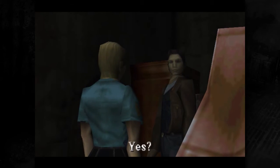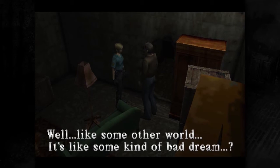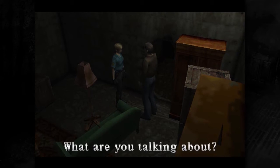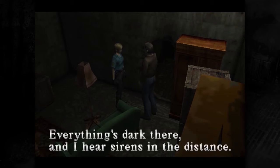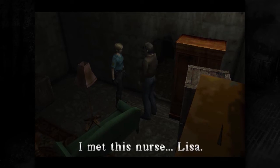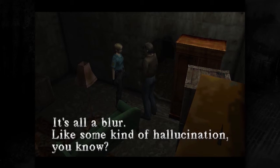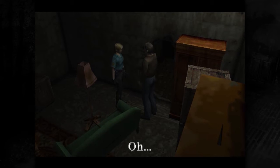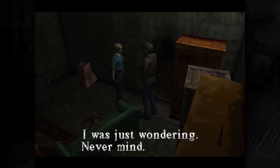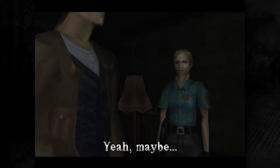Cybil, do you know anything about... well, like some other world? It's like some kind of bad dream. What are you talking about? I'm not quite sure. I try to make sense of it, but then my mind goes blank. Everything's dark there, and I hear sirens in the distance. I met this nurse, Lisa. It's like I was there, but not really. It's all a blur, like some kind of hallucination, you know? She's gonna think you're on drugs, dude. I have no idea what you're talking about, Harry. Oh. I was just wondering. Never mind. Harry, you're tired. Yeah, maybe.